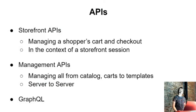The other category is management APIs. Those are the ones you want to use when you do any headless implementation or server-to-server communication. They require an authentication token with appropriate permissions, which can be configured during the token generating in a BigCommerce admin panel I showed before. Finally, every BigCommerce store comes with GraphQL endpoint as well.